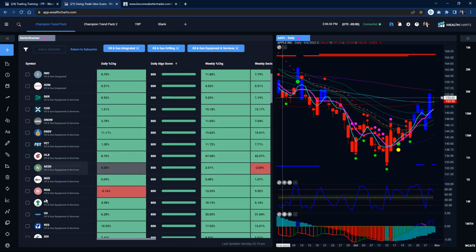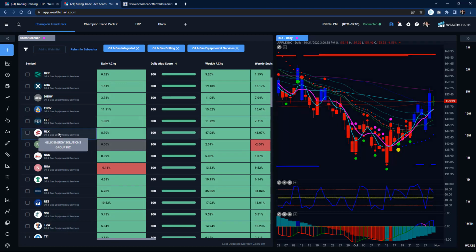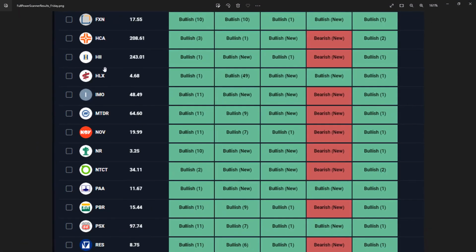Well, like XLK, RES, and a host of others, these here. So if we just pull these up, XLK. So we actually saw this firing off on the scanners back here, like on the 21st. And here is actually a picture of that. Back on the 21st of the month here, you'll see HLX went ahead and was firing off right there, had a really beautiful green across the board there, and then, like RES, doing really well there as well.